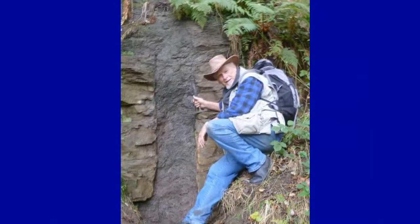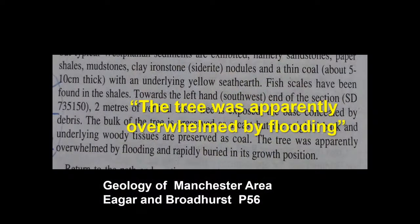So that's what John did. He cleaned it up, sorted it all out, made it look all nice. And what I always found fascinating about this tree, and I've been there and seen it myself, and even Eager and Broadhurst had to point this out on page 56 of their book. The tree was overwhelmed by flooding, they said, and rapidly buried in its growth position. But not that it lived there, died there, and grew there. It was in growth position, as in it was standing upright, but they didn't claim that it grew there.